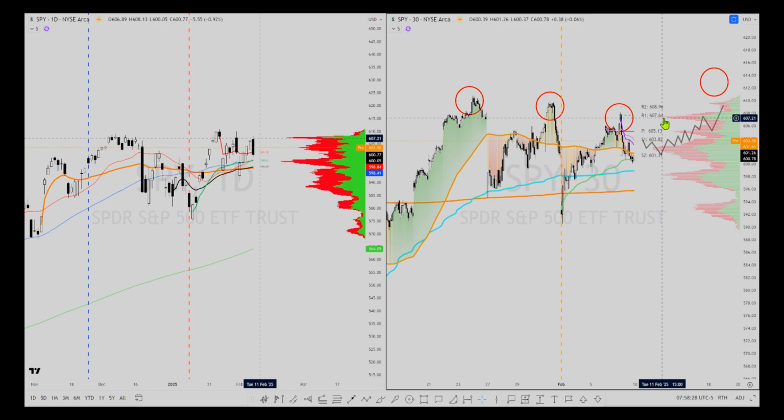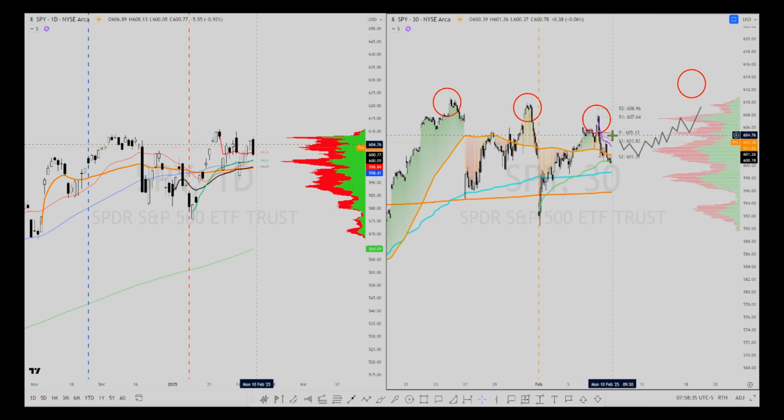We got the 607.64 daily R1 as a key level here. So ideally, price pulls back just a little bit into this 2-day VWAP, maybe into this 602.50 VP node, gets back above the 2 and 3 day VWAPs at 603.97, trades into 605.19, into the 607.64, let the dust settle, let it dance, and then that could be the launch pad to break into a new all-time high.